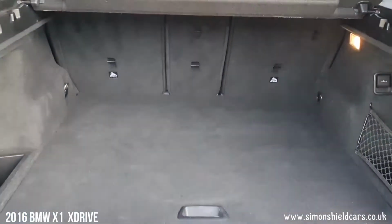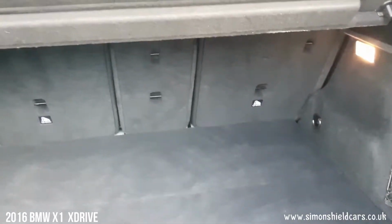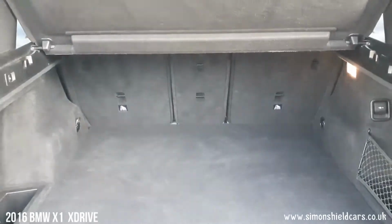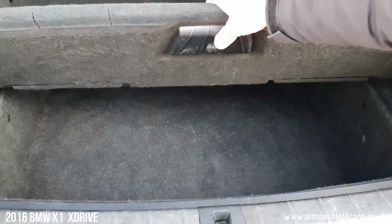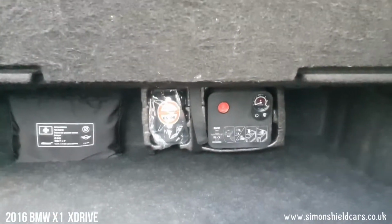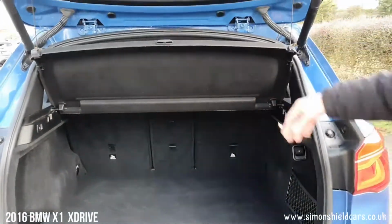As you can see, black carpets in the back here. Dark grey seats with sort of black carpets, which all looks very nice. Bit of extra storage space down under here. We've also got the tyre repair kit as well. Load area cover, as you'd expect.